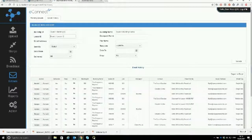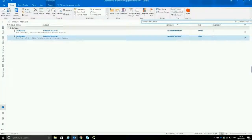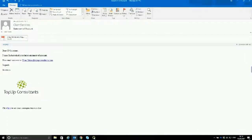Now, if I go to my inbox here, what you'll see is I have two emails, because you might have seen I had two email addresses there, one for dean.nixon, one for deannixon@topconsultants.com. I'll open the top one here. So you'll see this is the email that's been received from eConnect from me.